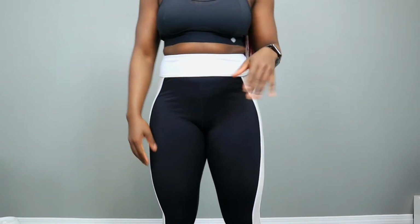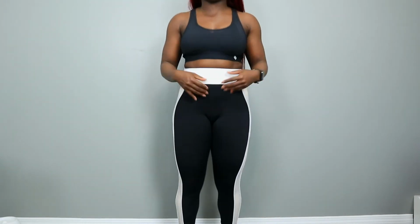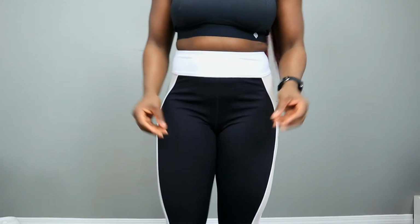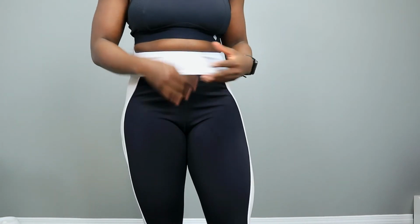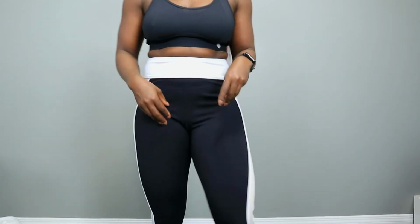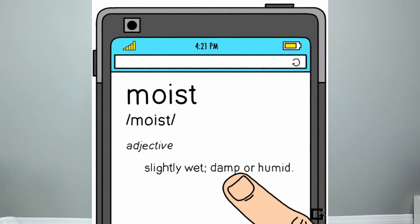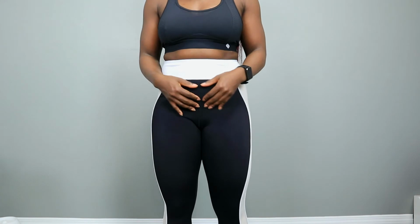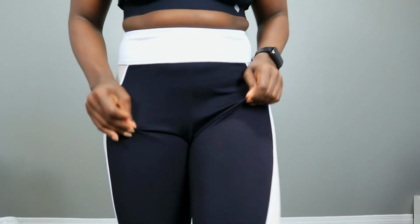It's not really sweat wicking, but because the main component of the leggings inside of the contour is black, you don't notice sweat that much. But keep in mind that if you are going really heavy, like doing high intensity cardio and sweating a lot in these leggings, you might feel a bit damp because it doesn't really wick the sweat away. It just absorbs it and then it sits there, because this is more of a fabric type material.